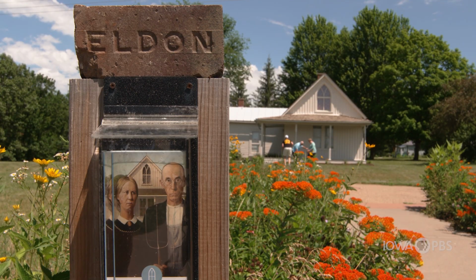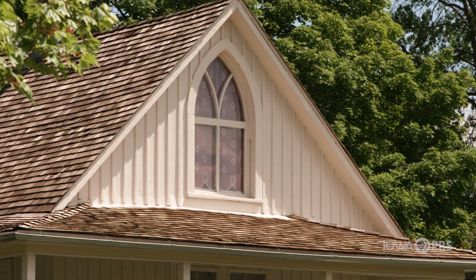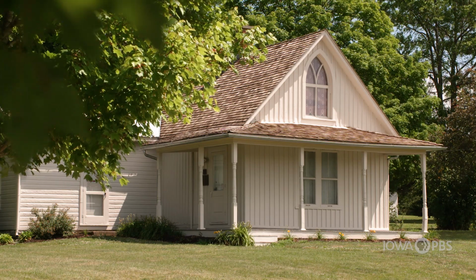So when he came to this little town of Eldon, his inspiration was that big window on that little tiny house that kind of made him chuckle and say, well, that's pretty pretentious for such a small home in a very modest area. And so that gave him the idea for his painting, which is now known as American Gothic.